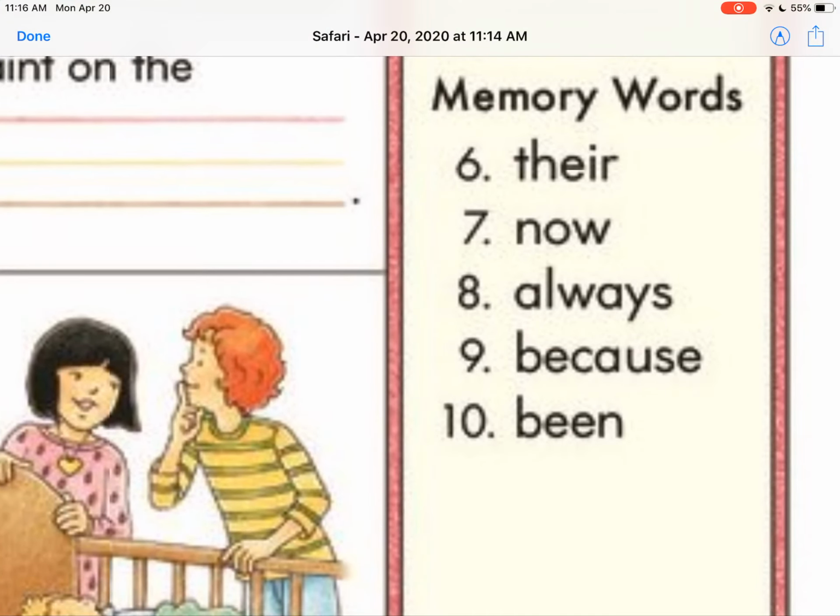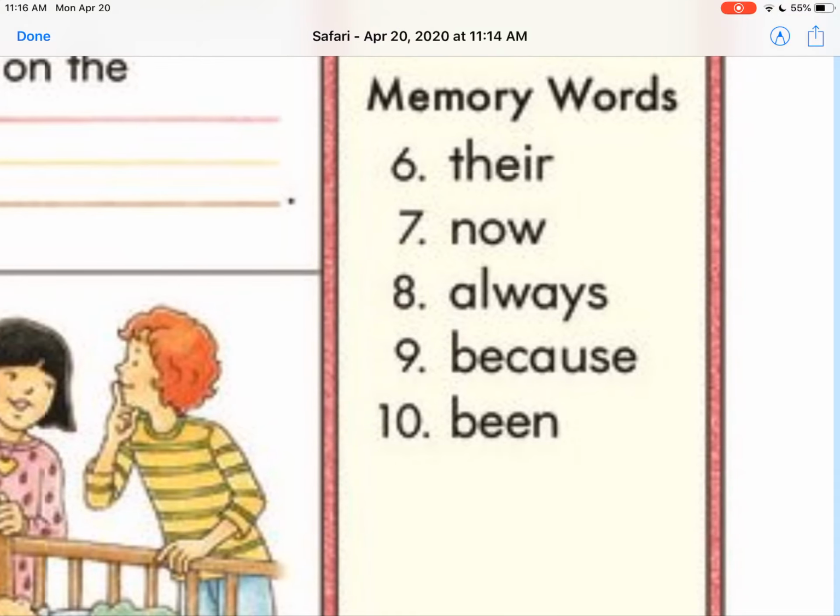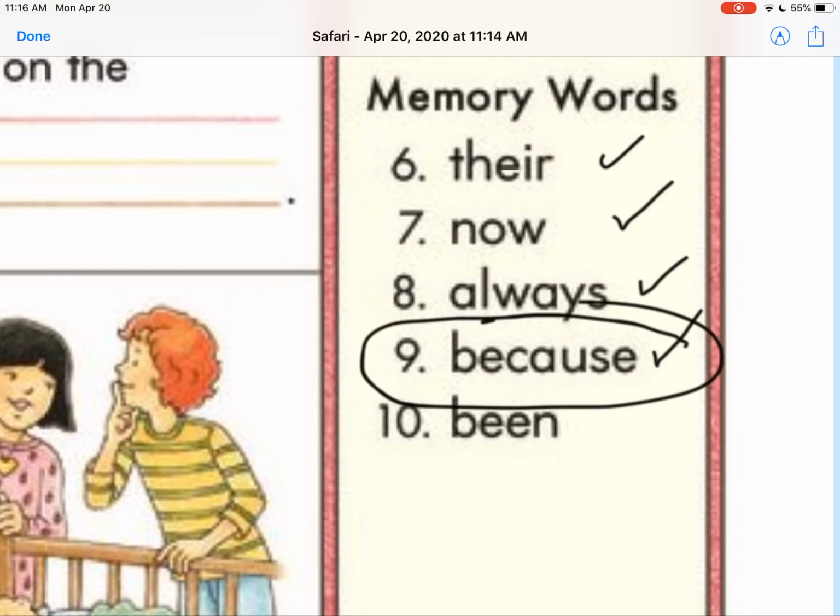The spelling words this week include memory words. These memory words are there. That means the kind that belongs to. If I say, oh, that's their house. We have now, always. Always is a good word to remember for spelling because it says all in it, but there is only one L. The word because. It's very important this week. We're going to do some writing that includes the word because. So it's important that we know how to spell it. Let's spell it together.